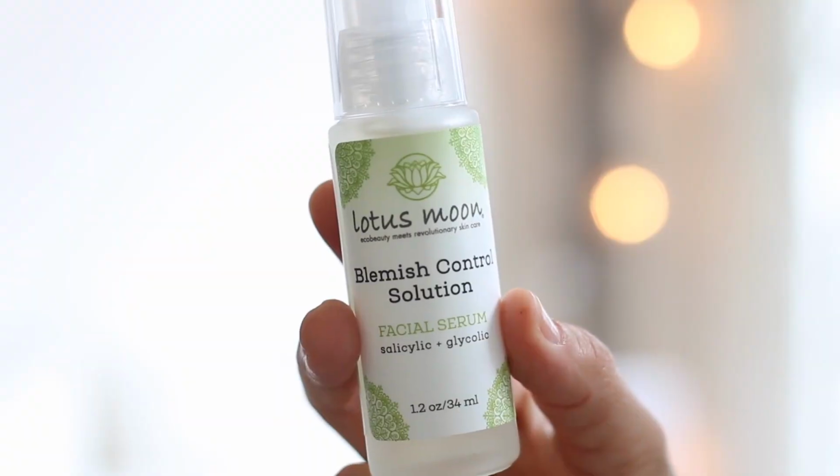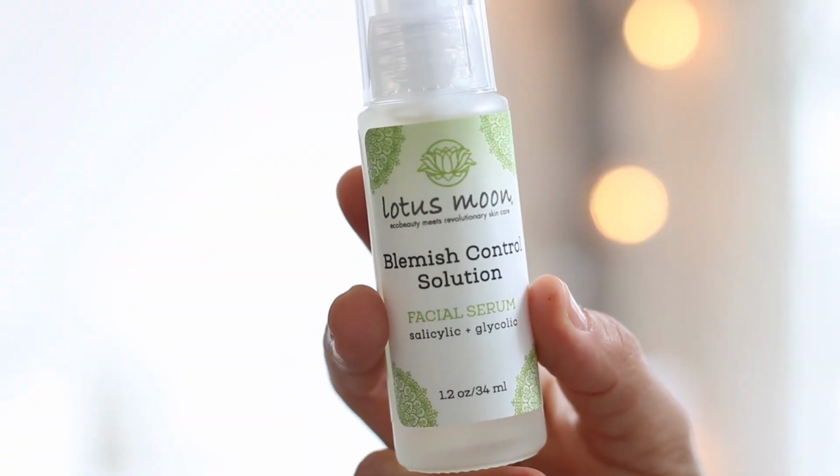Then at night as well, I love the Blemish Control solution. This is salicylic and glycolic. It's in an aloe base, so it's not gonna feel irritating. And it's so smooth and hydrating, so you can pump a little bit into the palm of the hand and just slather it on the areas.